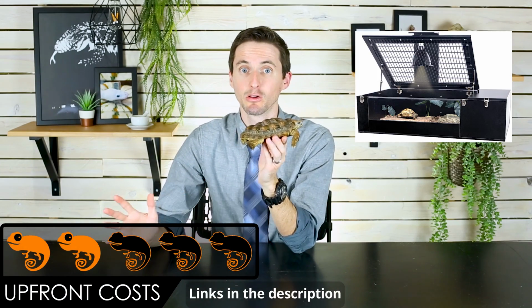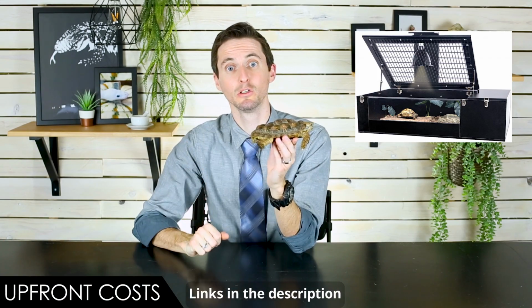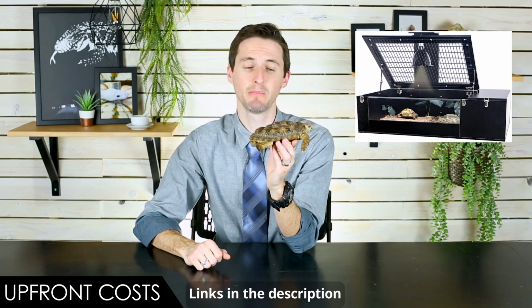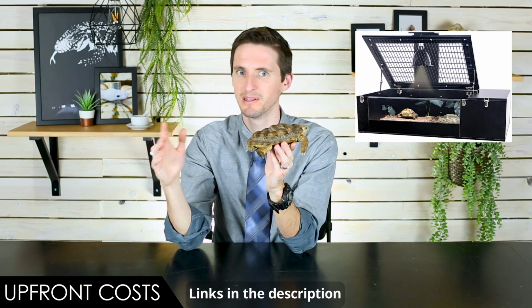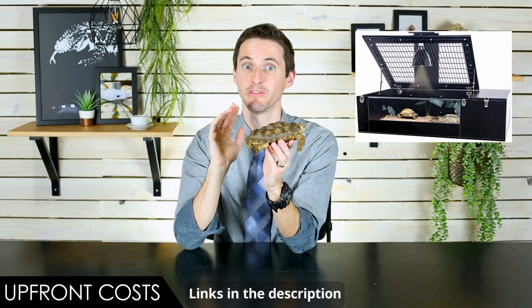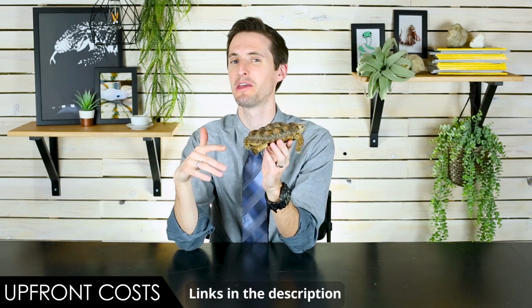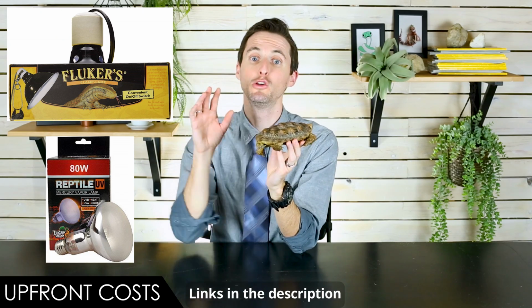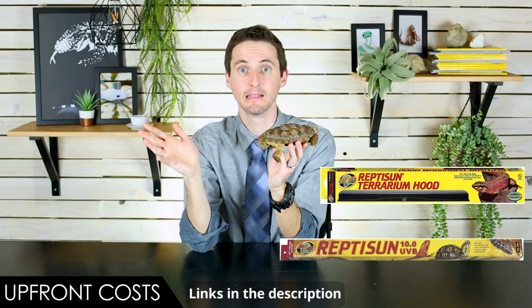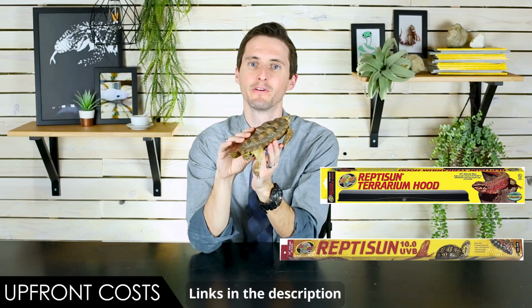When it comes to upfront costs, we give them a score of 2 out of 5. You're going to need an enclosure for them. Tortoises will make use of space, so the bigger the better, but compared to something like a sulcata tortoise or any of your larger tortoises, this is not going to be that large of an enclosure. At least it doesn't have to be. They would love it if it was. You're going to need UVA heat lamps and UVB ultraviolet lamps that are very important for their proper development.